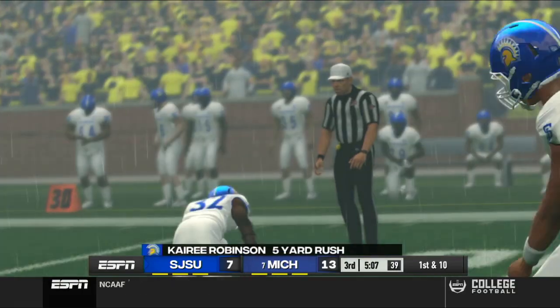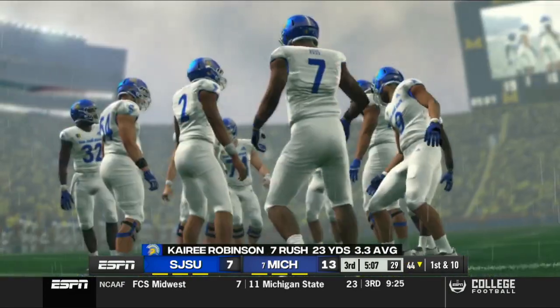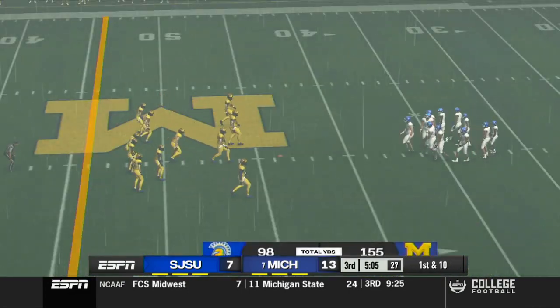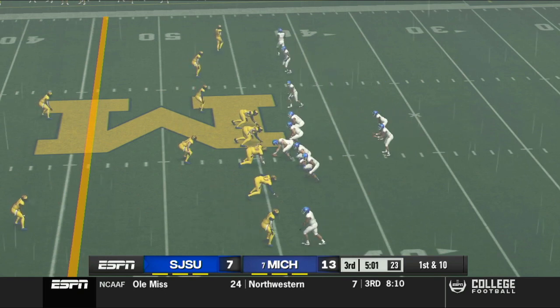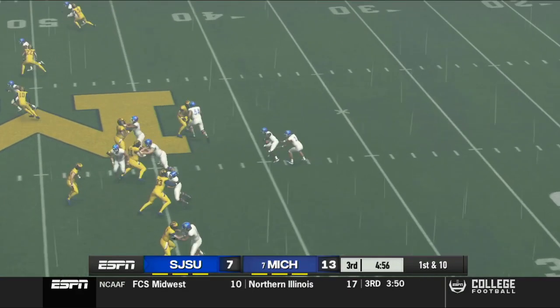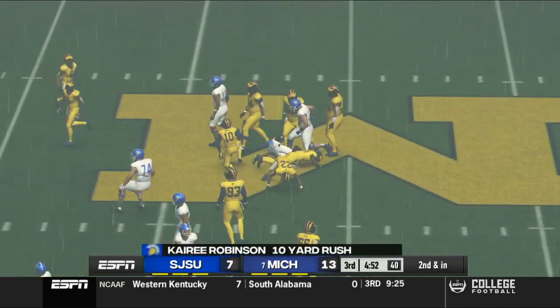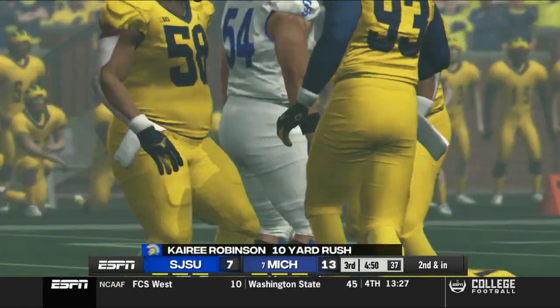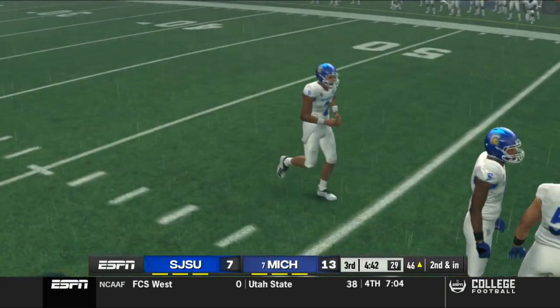After a decent run up the gut. Gain of 5 yards. First down. First and 10. Ball on their own 44. Run. Makes it out to about the 46. Gain of 10 on the play. That'll make it second and inches.